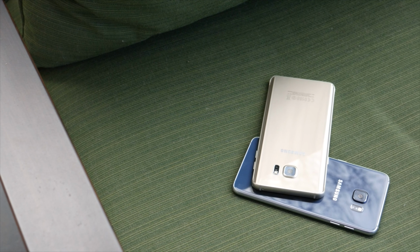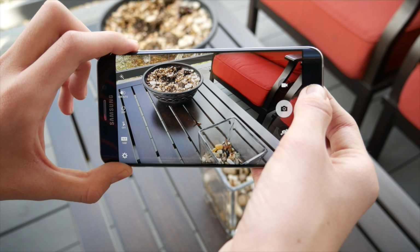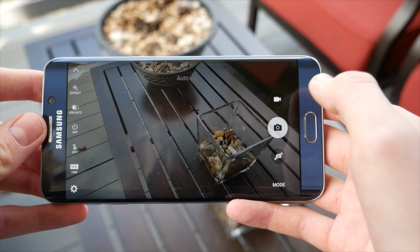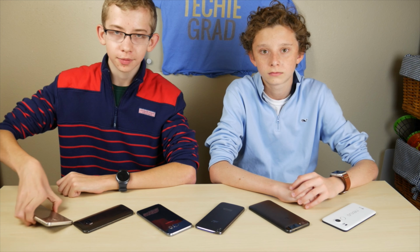The camera activation was also very quick and reliable, so we never missed a shot with the double tap of the home button. Although it may not have specifically helped the camera itself, I found the S6 Edge Plus to be my favorite phone to shoot on due to its immersive display and the viewfinder that seemed to bleed right off the screen.